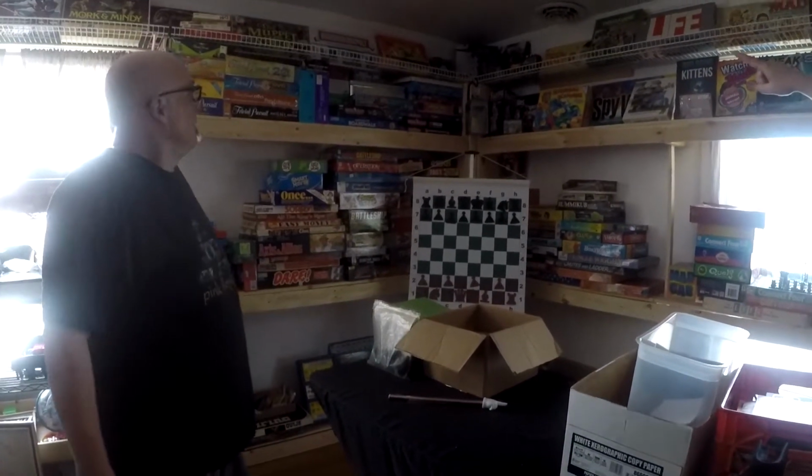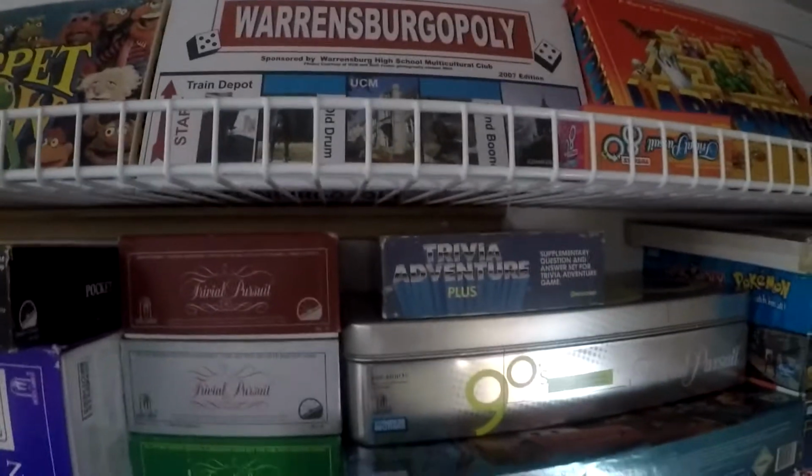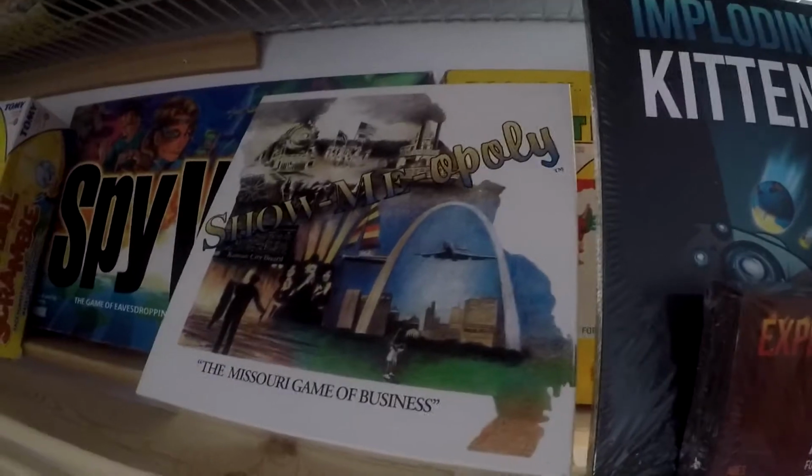Can you tell me about the Warrensburgopoly? So we have kind of a crazy collection of Monopoly games. Warrensburgopoly is a Monopoly. That's all it is, but it has Warrensburg's landmarks in the game. We have Show-Me-opoly. That's just for Missouri right there. Wow, a Monopoly game just for Missouri. And then, of course, all of our Monopolies here.